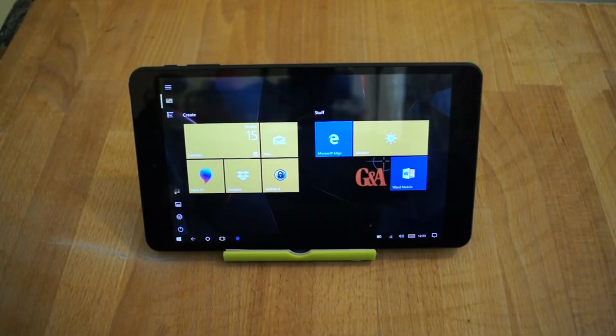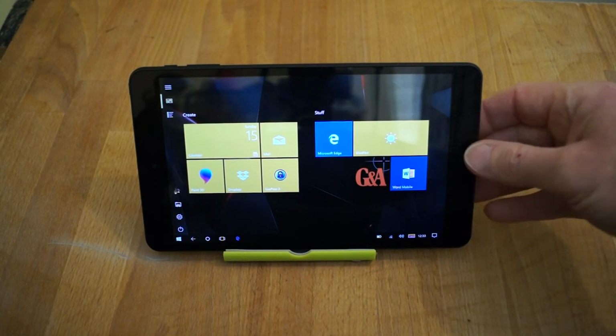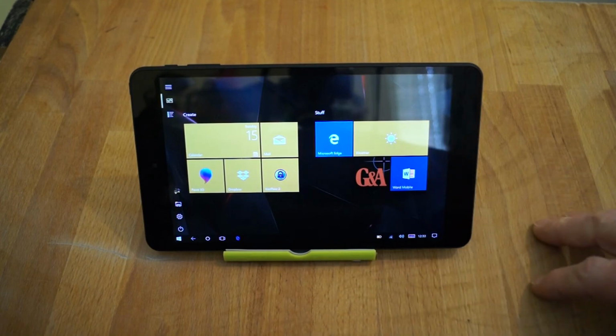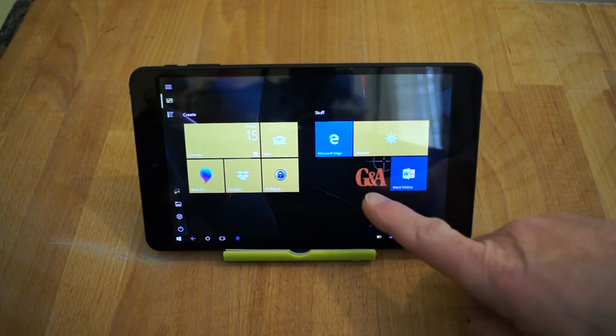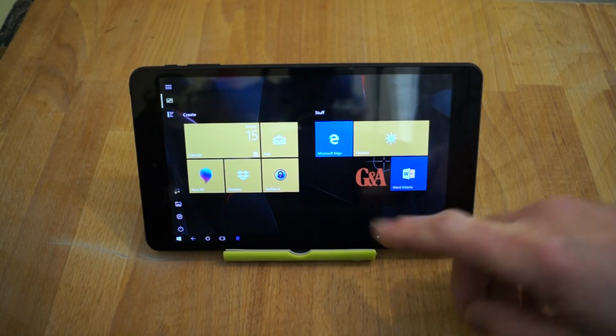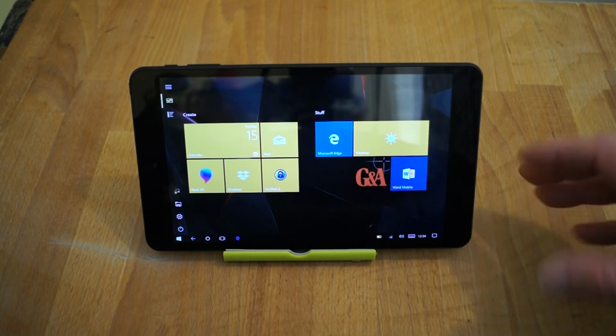As I say, it all depends on how you want your tablet to run, whether you want to run Android and Windows 10, or just like I've been doing, Windows 10 only. I get on quite well with it like that. It works well enough for me. I've got my favourite magazine installed on here, Guns and Ammo, read that regularly. It's a nice little tablet.